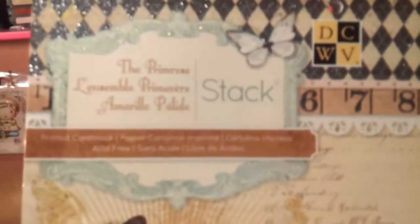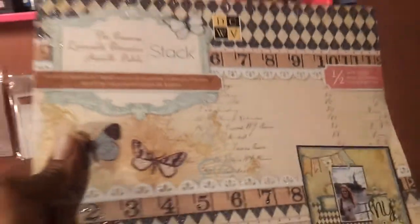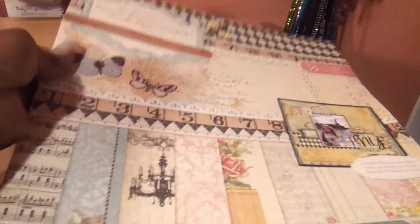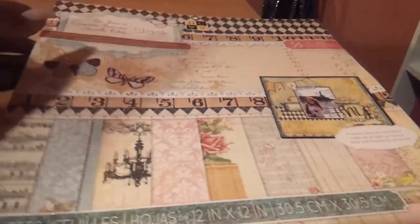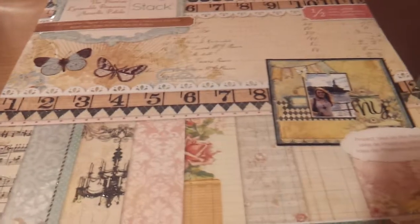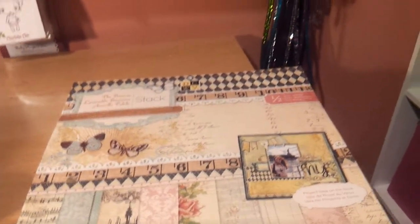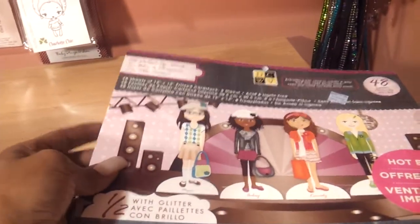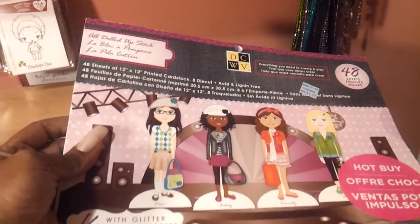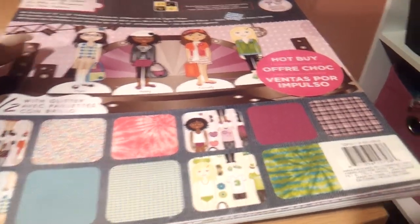But the first thing that I got was this Primrose paper stack. And let's see if I can show you. These are the patterns in this stack. And then I got this one by Die Cuts With A View. It's called All Dolled Up. Thought that'd be really cute with my daughter. Those are the patterns.